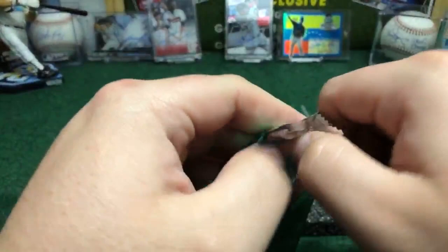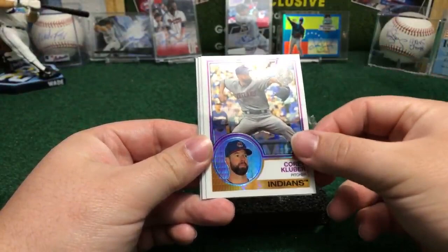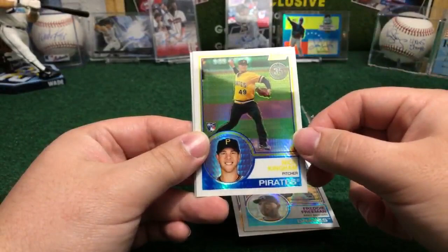After that, recapping and go to bed, man. I'm falling asleep right now. Yeah, you're right. Corey Kluber, Indians. Freddie Freeman, Braves. Nick Kingham, Pirates. And Dustin Pedroia for the Red Sox.